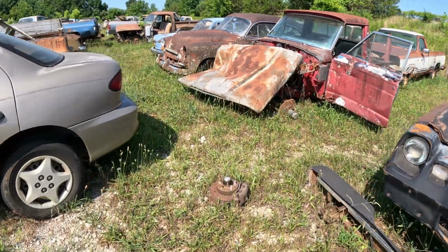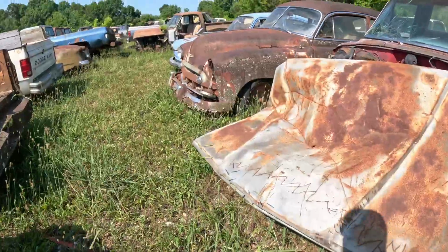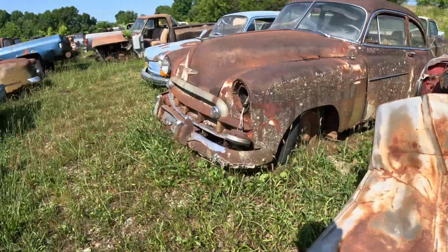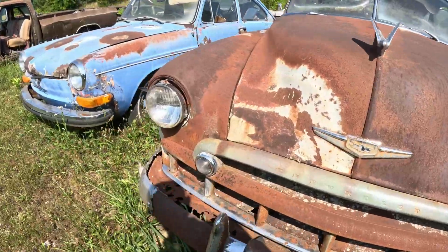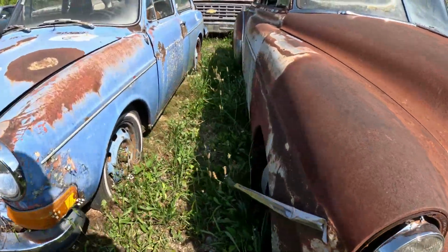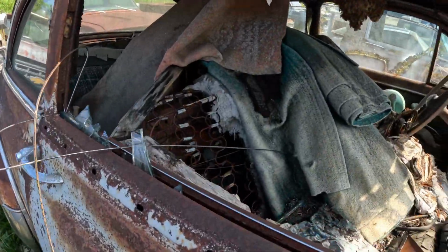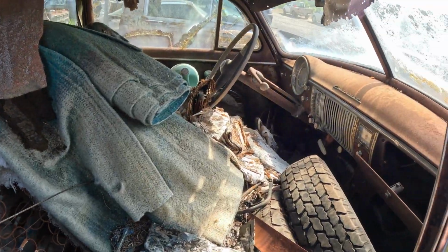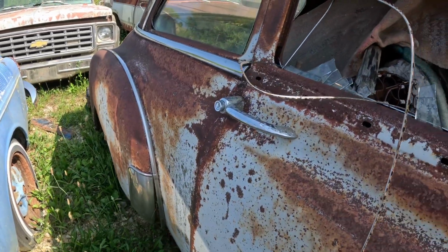Pick what parts off you need. Well, we made a pit stop. Jamie knew this junkyard out here. Looks like they got some cool old stuff in it. We will walk around and see what we can find. This is a Bel Air right here. Cool old car right here.